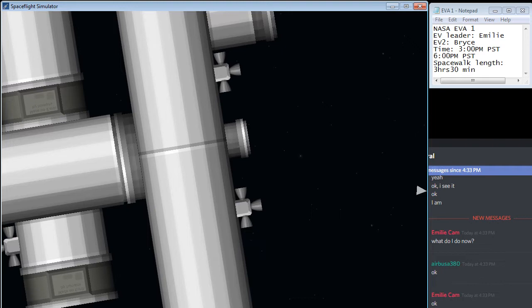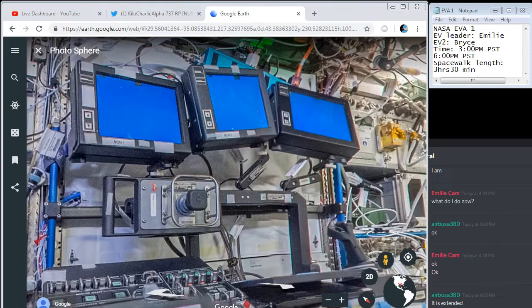Once he's on the other side, Emily, you have to move up to the position where he was, further up the model. Which should be easy to do. So, Emily, you gotta do the same thing, just not substantially. Now, just use the handrails to guide yourself over.